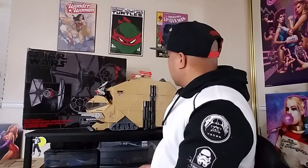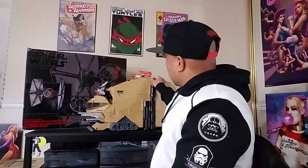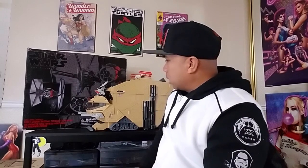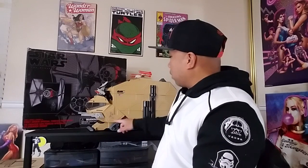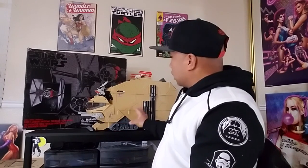I've loved having this in my collection. It's always been one of my favorite vehicles and pieces in my G.I. Joe collection. You probably won't see it on camera. I might do a closer look, like a collection video, so to speak, but I've omitted some of the stickers, and I've got a couple special stickers I threw on there.